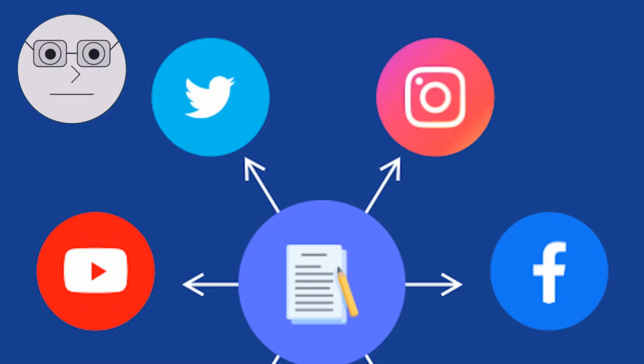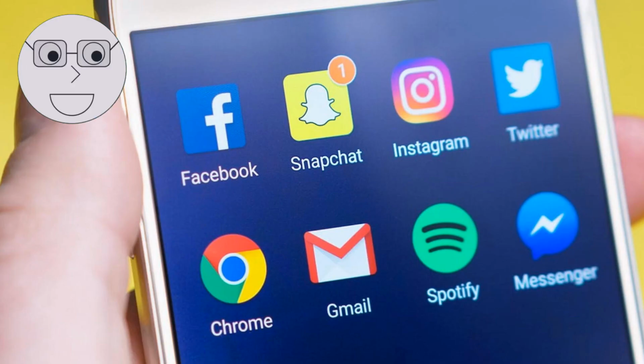When choosing which social media platforms to use, businesses should consider their target audience and the type of content they want to share. It's important to choose platforms that align with their brand and marketing goals. It's also important to note that businesses don't need to be present on every social media platform. It's better to focus on a few platforms and create high-quality content than to spread oneself too thin.